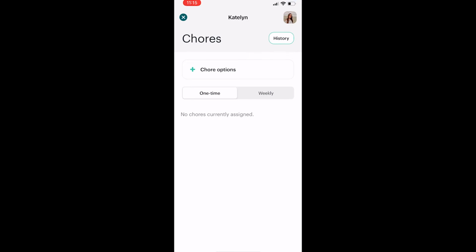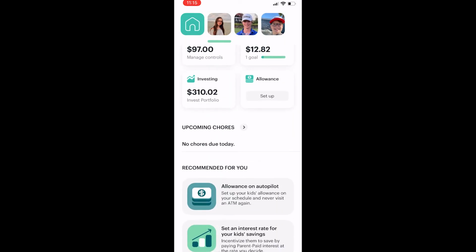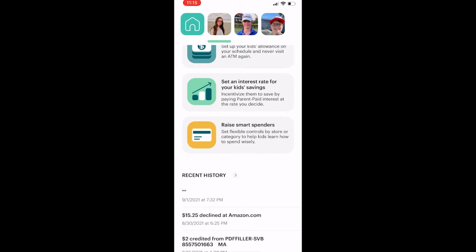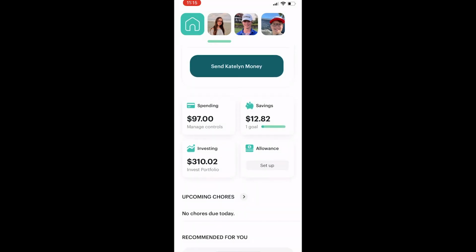As she does that, you can assign values. So once the chore is done, it's not going to automatically move the money over. It's going to alert you in your app that the child has done the chore, and would you like to move the $10 or $15 over for that chore. You can also set up a charity account, so you can move money over for a charity and be able to move money out of that account to the charity.